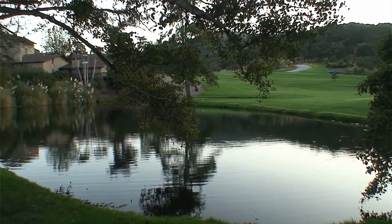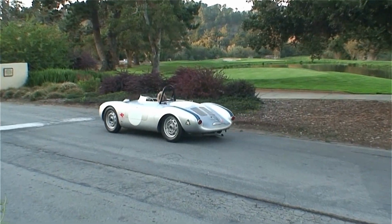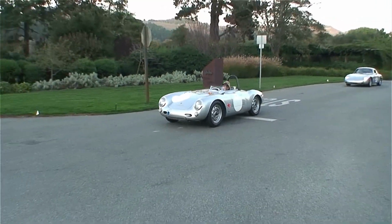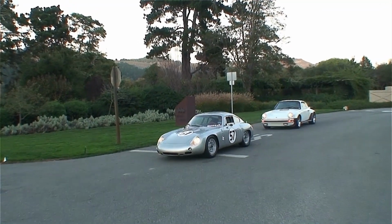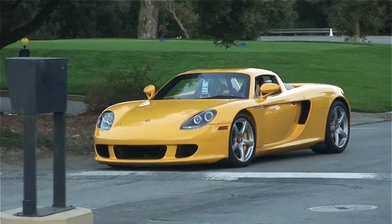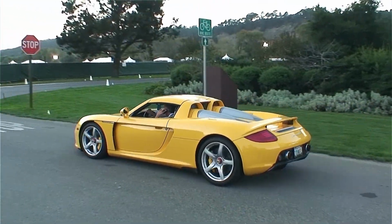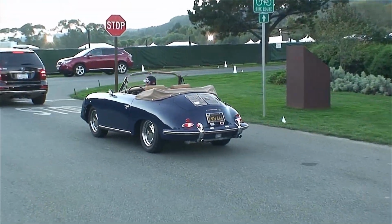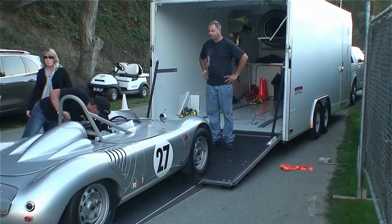You have to pause just for a moment and realize how beautiful this area is, the Quail Lodge. Boy, the importance, the cars that are here are just over the top. I wonder how many Abarths will be here. I'm sure it's going to be a record. Porsche GT. Boy, these cars are low. This little Porsche convertible. What a gem. Well, sometimes things happen. There's another Abarth. And we have another RS Spider.